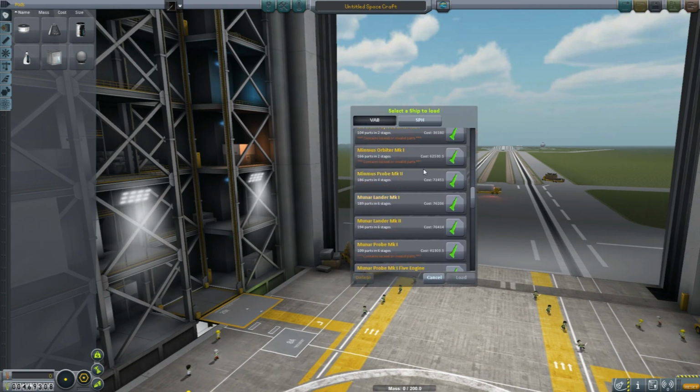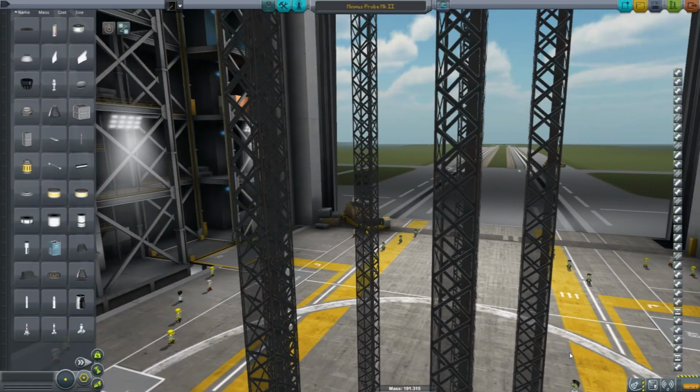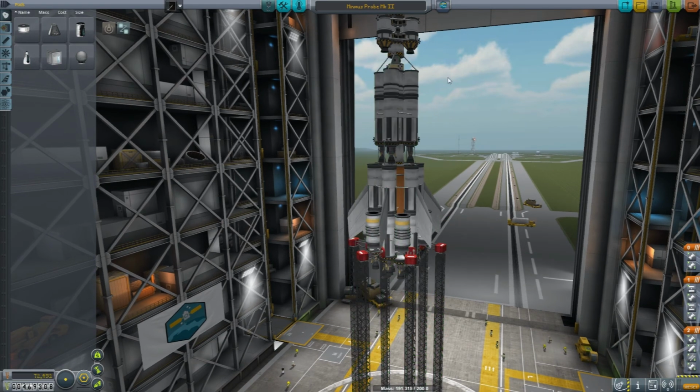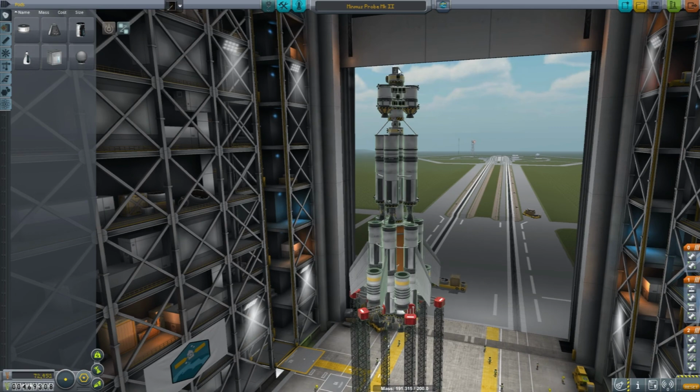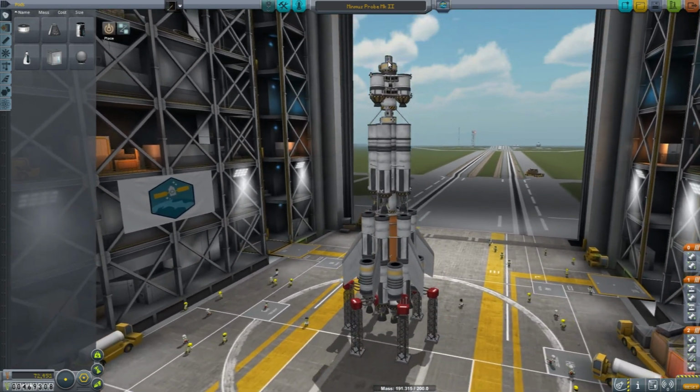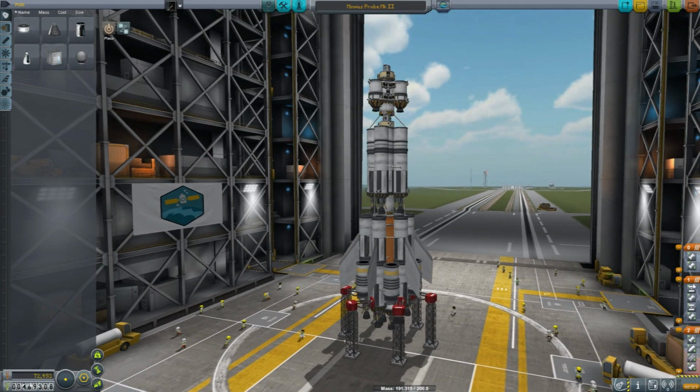Where is it? Minmus probe, I think it's the Mark II. Yeah, I'm pretty sure it's the Mark II Minmus probe here. Whoops. Other than the fact that it's 1,000,000 miles higher than it... Wrong one. Now I know the staging is not right now. I've got to fix that first. Let's see. Yeah, because that stage should not go at the same time as those. Those engines are on that stage.